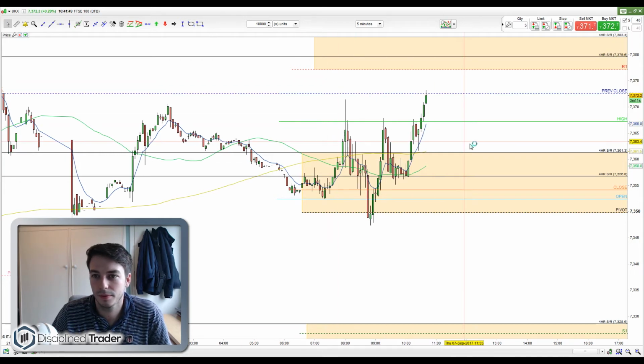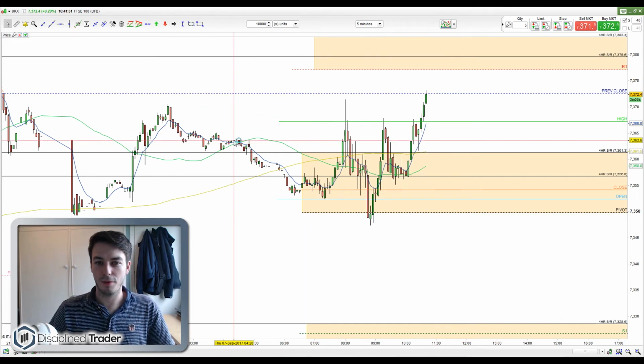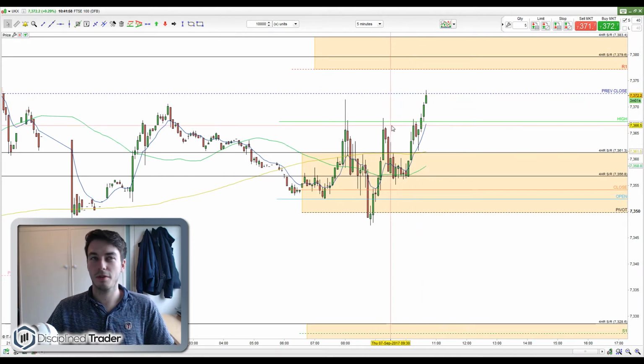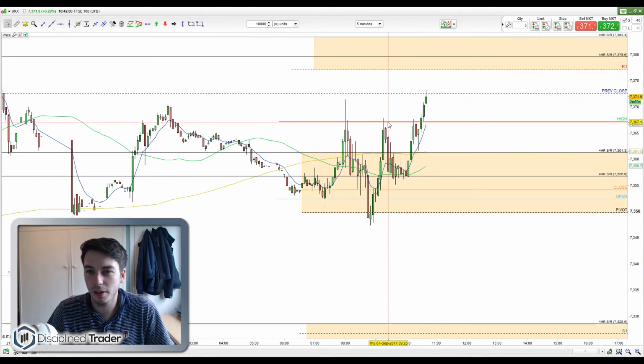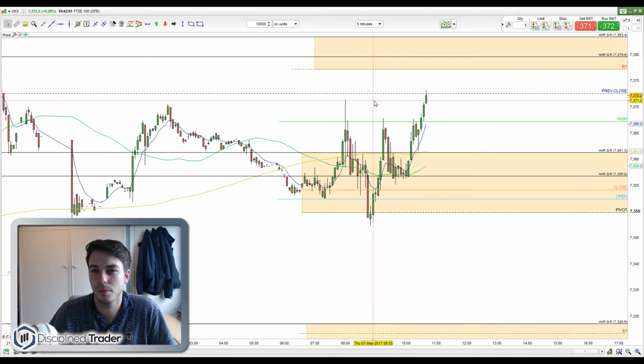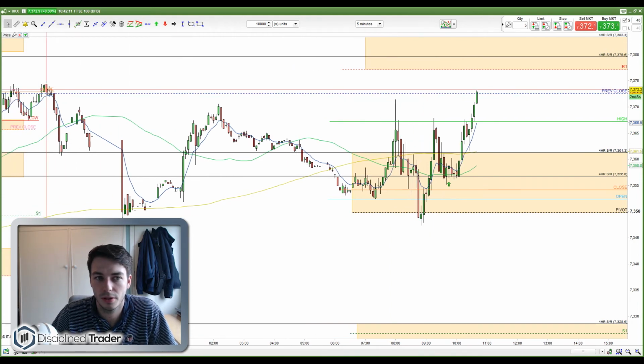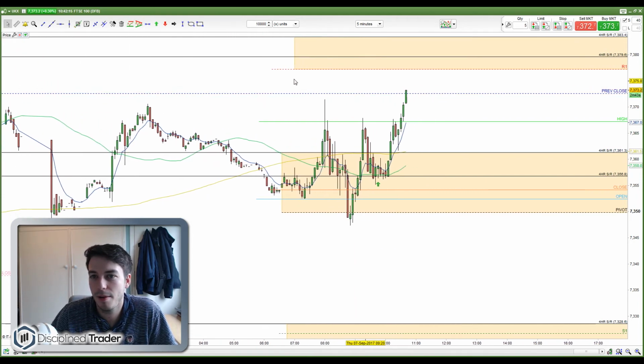There we go. Having a little bit of problem with my platform this morning. The order function and the buy and sell buttons weren't working, so I've had to do it through the manual browser platform, which is a little bit frustrating. But there we go. Entered into the trade down after this small pin bar just here, and we've got out just as it's come into sort of the overnight highs. It might pop up here, but it was a good place to take profits.